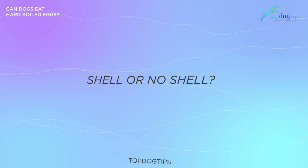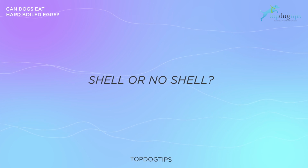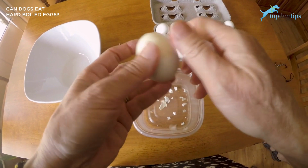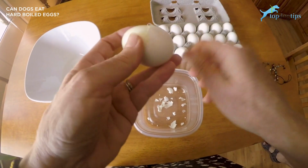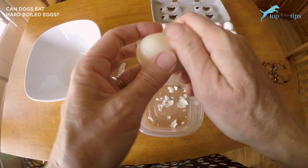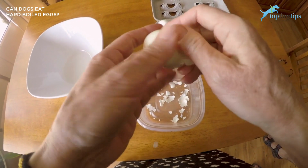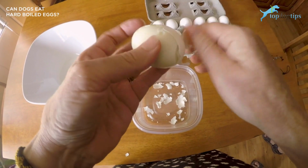All right, so shell or no shell. As previously mentioned, dogs would eat the eggs directly from the nest, raw with shell included. Studies have shown that eggshells contain an excellent source of calcium for developing strong bones and teeth for dogs. Once the egg has been properly hard-boiled and cooled, you can serve the shell to your dog by simply crushing it into smaller pieces after it's been peeled from the egg.